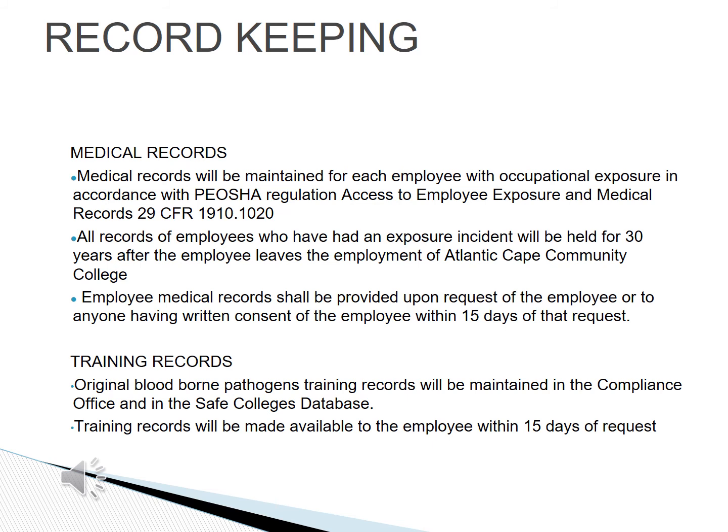Medical records will be maintained for each employee with an occupational exposure in accordance with PIOSH regulations. All records of employees who have had an exposure incident will be held for 30 years after the employee leaves the employment of Atlantic Cape. Employee medical records shall be provided upon request of the employee or to anyone having written consent of the employee within 15 days of that request. Original bloodborne pathogen training records will be maintained in the compliance office and in the Safe College database. Training records will be made available to the employee within 15 days of a request.